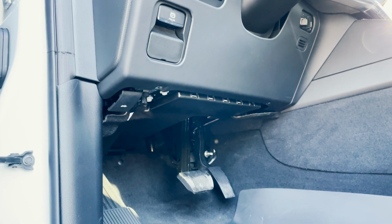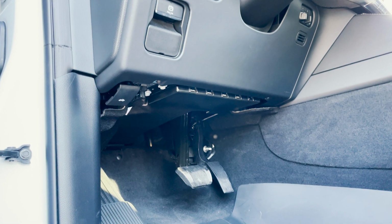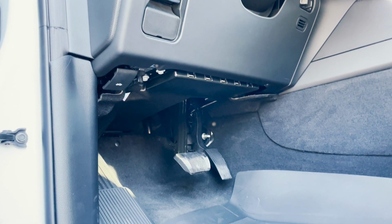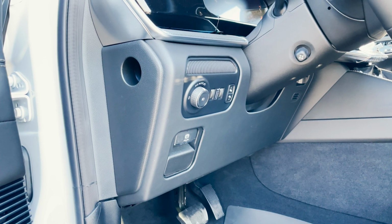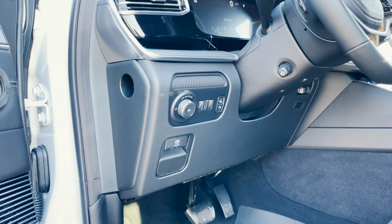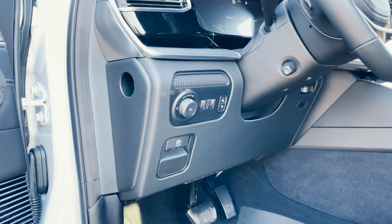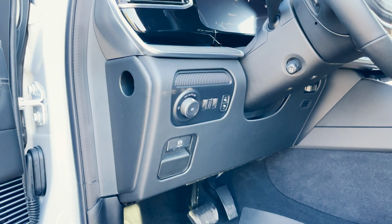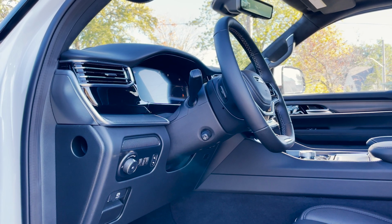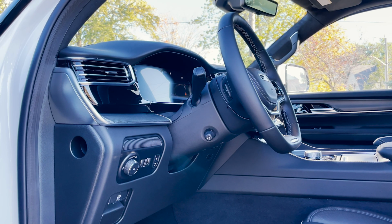Now, moving down below, just your typical foot pedals, of course, and then you've also got your hood latch release hidden away there in the corner. Right above that, you have your electronic parking brake. Moving above that, you've got your lighting controls, fog light controls, your dimmers, and then your foot pedals are also power adjustable, which is very convenient. As for your steering wheel, this is power adjustable. Again, very, very convenient.